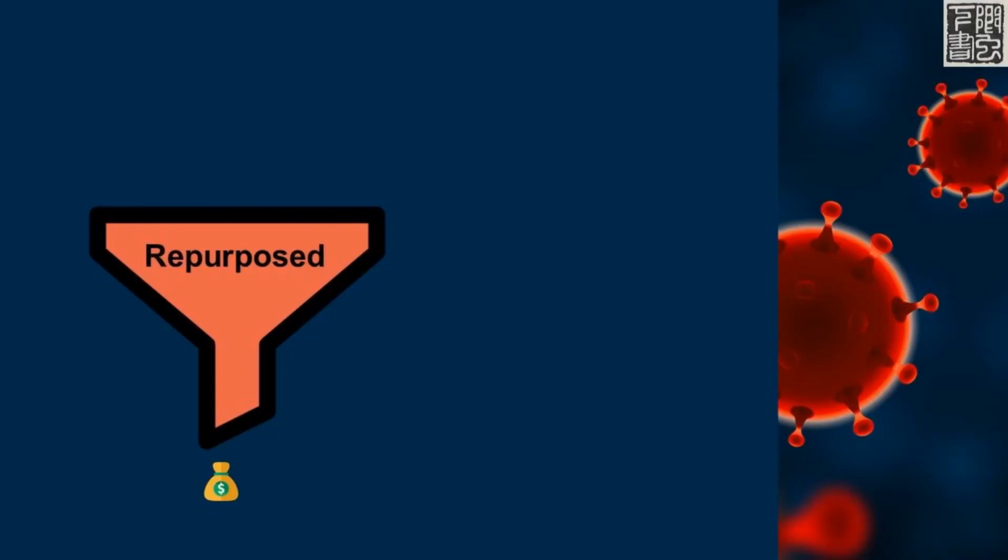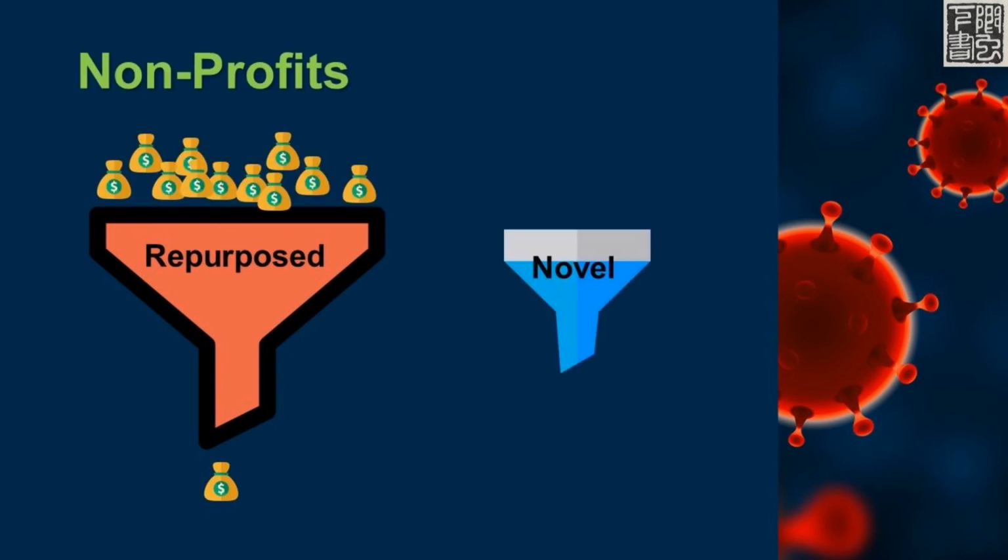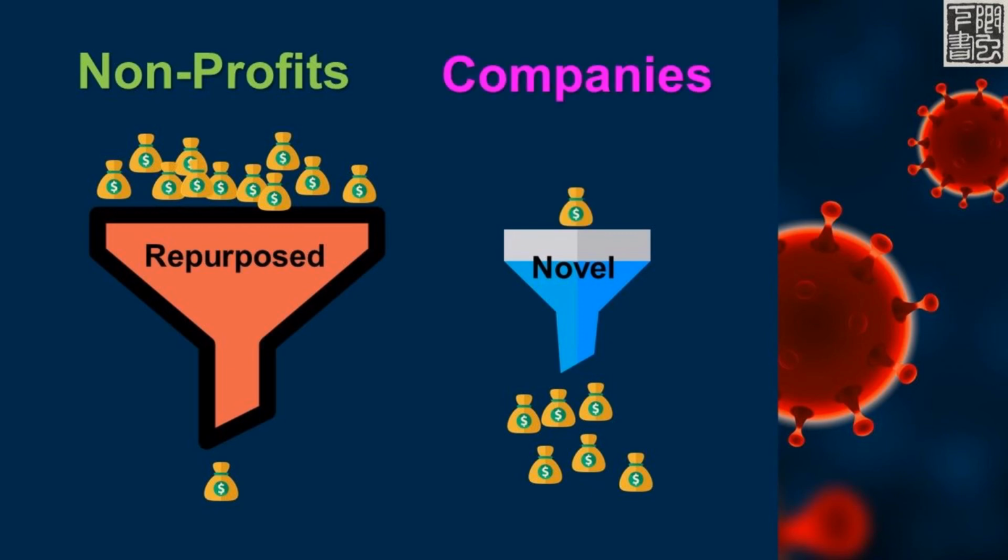Let's talk money. Because the repurposed drugs are overall less profitable, public or nonprofit institutions like universities or hospitals are doing most of these trials. On the other hand, since novel drugs have higher earning potential and intellectual property complications, the drug companies are testing them. Because most of the COVID trials are testing repurposed drugs and the public institutions are doing them, they are the major driver of drug development here. This is in contrast to the usual drug development, which is driven by private investment and for-profit companies.